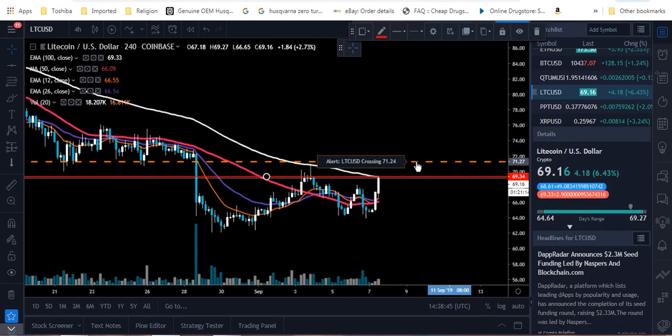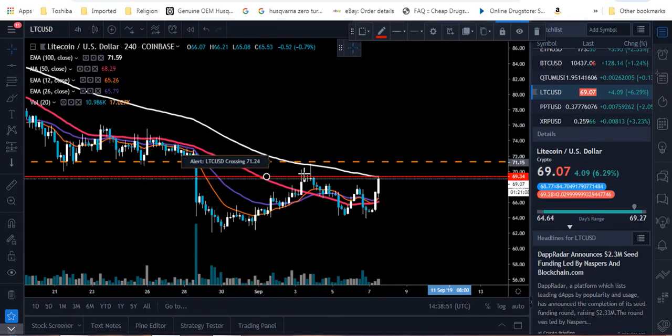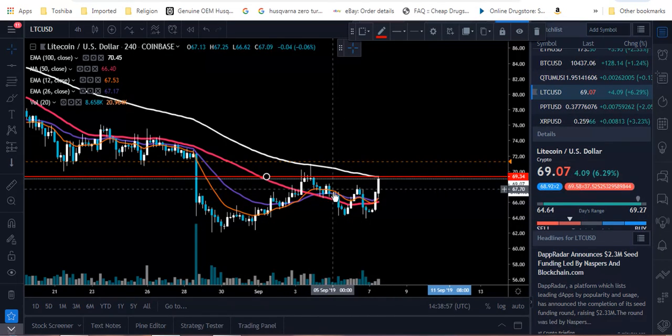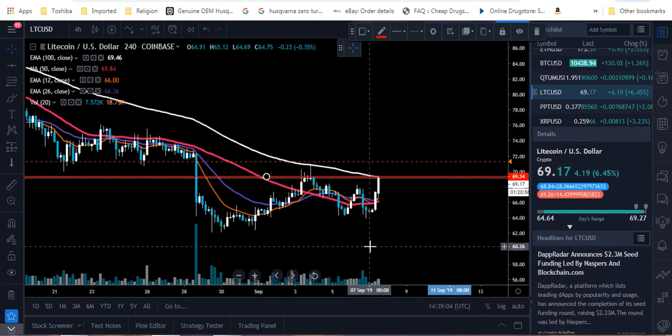$69.34. What you can see is I have an alert here at 71.24. I want to know if on the 4 hour we can break up above this 100 EMA right there. So that's going to be a crucial area for us. You can see the last time we wicked up to it and then we saw rejection, but it's good to see that we did get a higher high than this area right here at that 67.99. So we're really going to keep an eye on that.